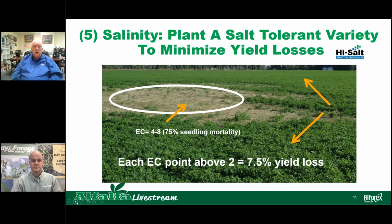Now, depending on where you are in the country, there are areas where salinity is a factor and can affect alfalfa yield. So there are varieties in our lineup, high salt varieties, that have been bred for resistance to salinity. You can see here in this photograph that this variety didn't have adequate salt tolerance, and there are hot spots out in that field where the alfalfa seed didn't germinate.